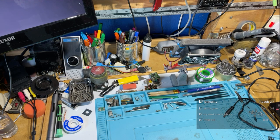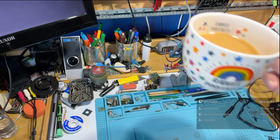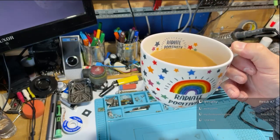The buzzing that soldering iron pump's making, tripping me out. Oh, I love me a cup of tea.